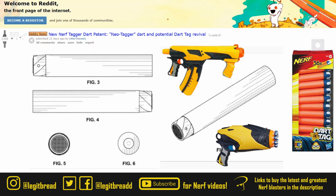I would love to see a Dart Tag revival. I think that would be so much fun. There's so much potential. If you were also in the hobby during the Dart Tag era, there's a chance that you also share my excitement.